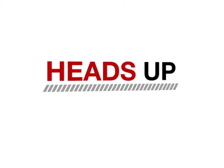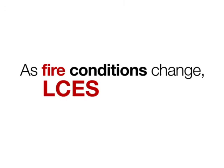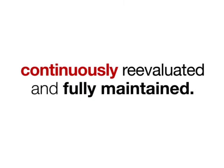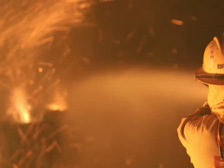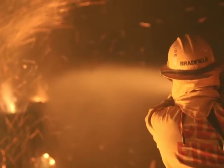Here's what many wildland firefighters forget. As fire conditions change, every LCES element must also be continuously reevaluated, reestablished, and fully maintained. During all fireline operations, this LCES reevaluation process should be automatic.